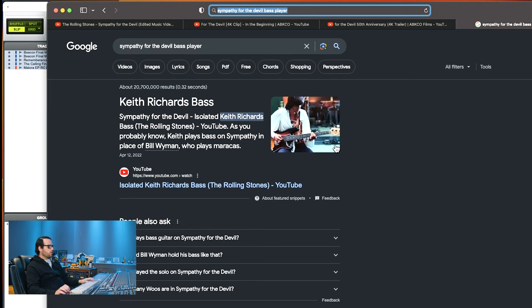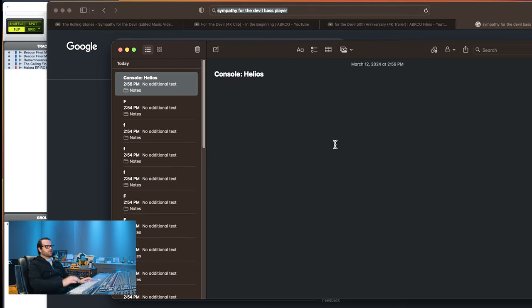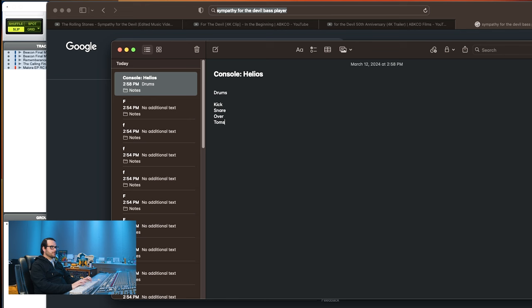So let's just go in here and start out some notes. So we've got drums. We're going to have a kick drum, probably. We're going to have a snare drum, typically. In this, I can tell you that there isn't a snare drum. We're going to have overhead mics, tom mics. We are going to have room mics, but in this situation, it doesn't really seem like there's a lot of room mics going on because of everything else that's happening.